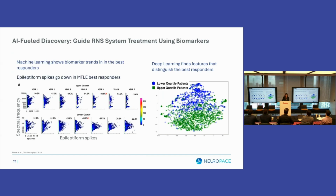In the top row, you see patients who did really well. And in the bottom row is patients who didn't do well. They stayed, a 25% reduction. What we see is that everybody started out the same way in frequency and epileptiform spikes, but as patients got better and better and better, they had fewer epileptiform spikes. This tells us that we should treat epileptiform spikes.